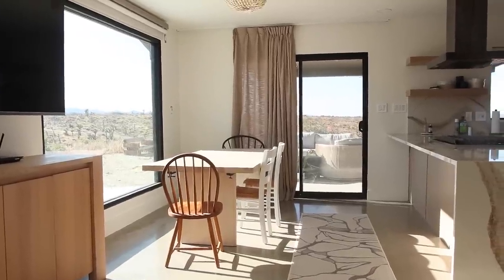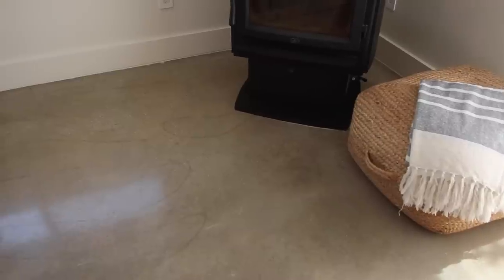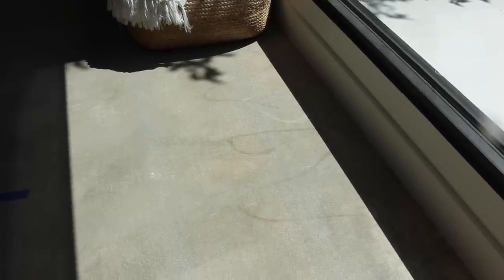I also installed this really pretty organic textured light fixture. The reason why I didn't do a hanging fixture here is because, again, I didn't want to block any of the views. The floors are looking fabulous, which I hated them before.